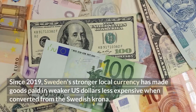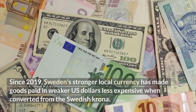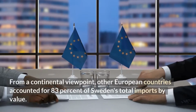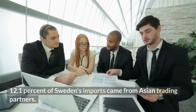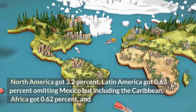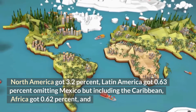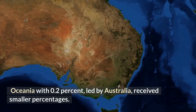Since 2019, Sweden's stronger local currency has made goods paid in weaker US dollars less expensive when converted from the Swedish krona. From a continental viewpoint, other European countries accounted for 83% of Sweden's total imports by value. 12.1% of Sweden's imports came from Asian trading partners. North America got 3.2%, Latin America got 0.63%, omitting Mexico but including the Caribbean, Africa got 0.62%, and Oceania with 0.2%, led by Australia, received smaller percentages.